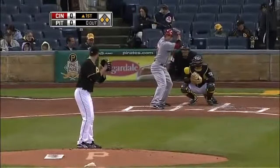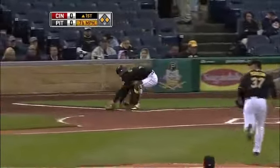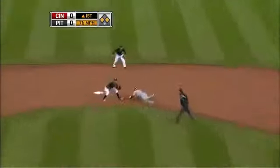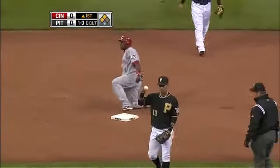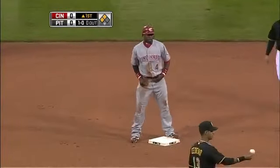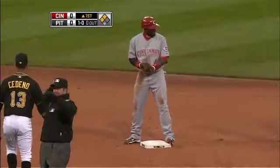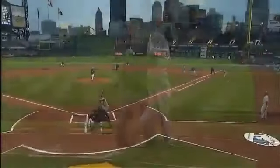Votto 0 for 4 last night. And nearly hit by the pitch, and Phillips will take off and go to second base. And early trouble for Morton and the Bucs. And you see how innocently something like this can start out. That little chop down the third baseline turns into an infield single, and now you've got a mess. Second and third, nobody out.